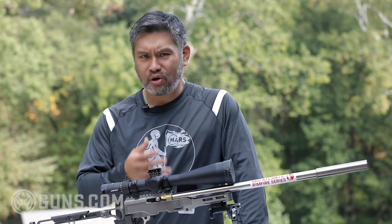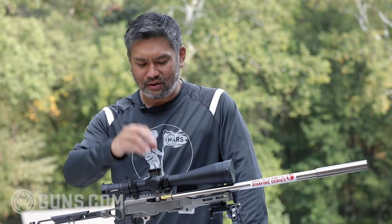All right, the next feature is the zero lock dial. This has a really interesting zero lock I wasn't sure about at first, but after using it for a while, I really started to like it. Most of the time, what a zero lock does is it basically locks the turret down.